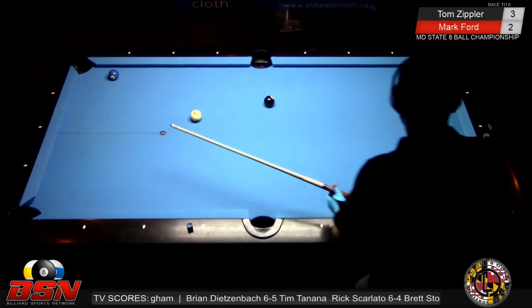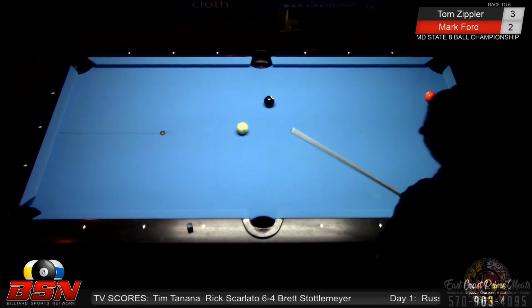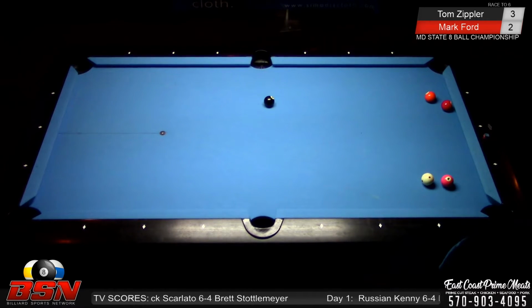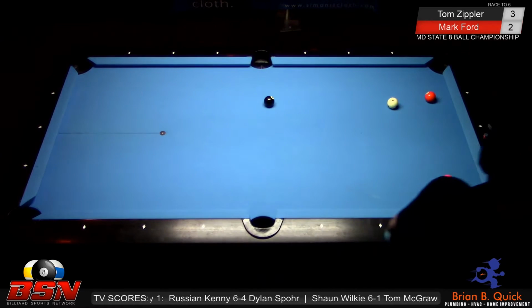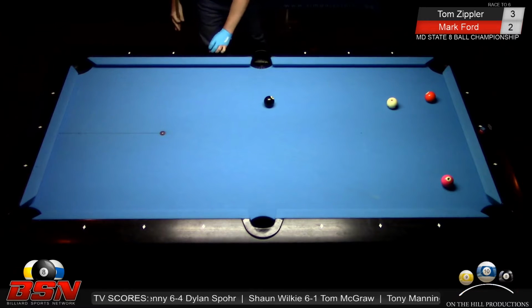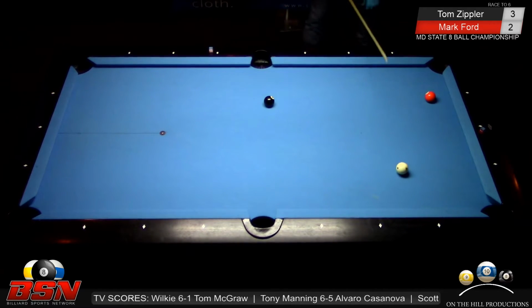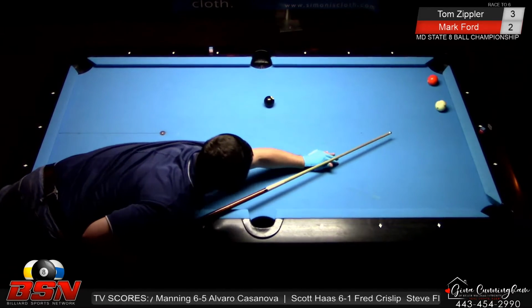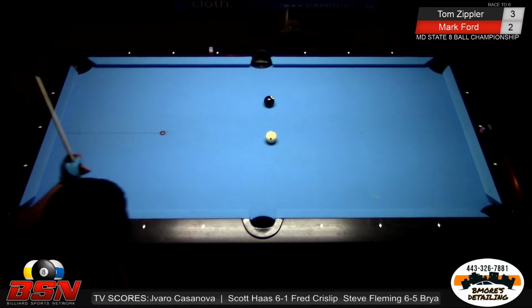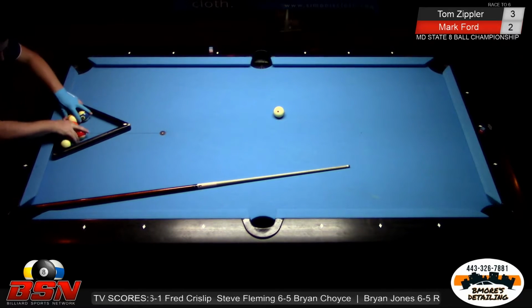Very unfortunate error from Mark, giving Tom an excellent chance to extend his lead from 1 rack to 2. Alternating break format, race to 6, ladies and gentlemen. It is only a race to 6. There's not going to be that much time to recover here. Tom gets perfectly straight in. How's that for speed control? To go up by another rack. Tom Zippler 4-2 and breaking over Mark Ford.